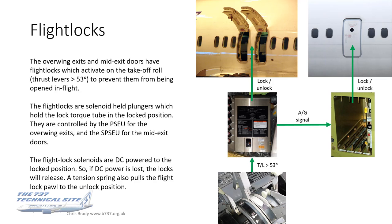Those plungers are controlled by the PSEU for the overwing exits, and the supplementary PSEU for the mid exit doors. The flight lock solenoids are DC powered to the lock position, so if your DC power is lost, the locks will release, so you won't be trapped inside the aircraft. And there's a tension spring that also pulls the flight lock pull to the unlock position. So it's all fail safe.